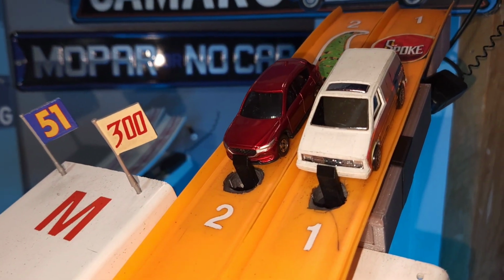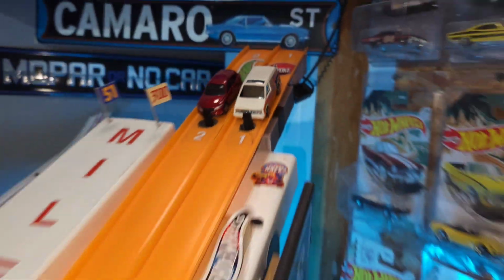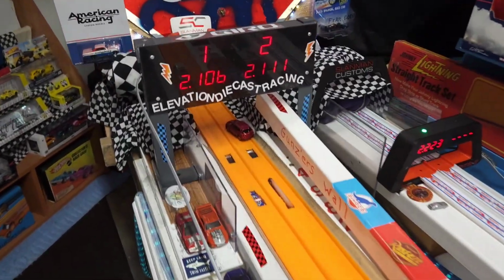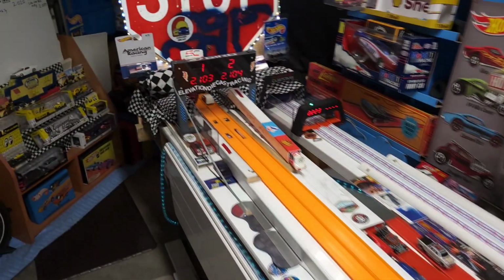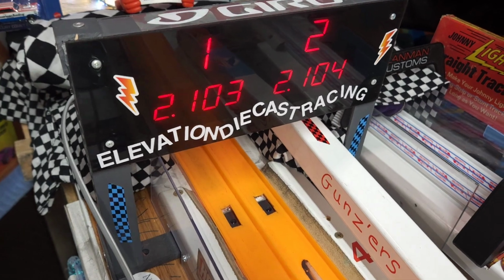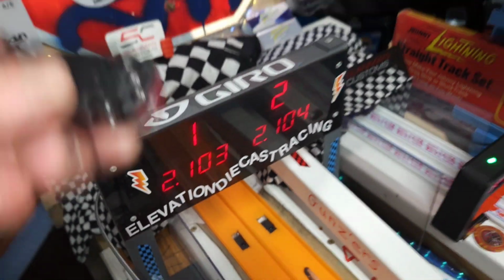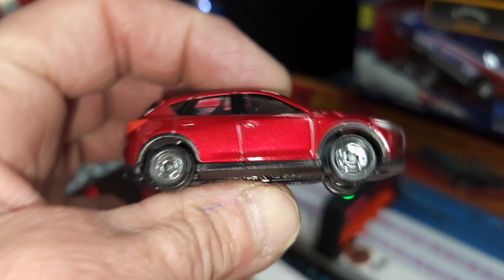All right, the Mazda SUV taking on that Ford Aerostar. Could be a picture-perfect race. Good race. 2106 to 11. Let's switch lanes. 2103 to 104. Wow. Tomica moves on to round number 3. What a race.